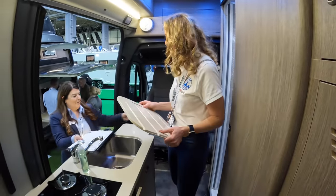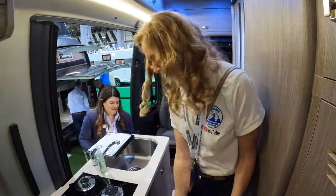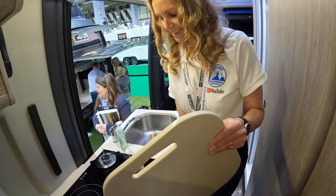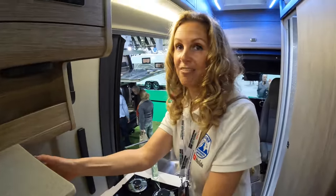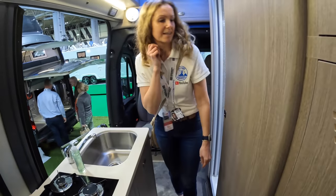And then to put the table back down, so that goes back in there. Yep. Two little push buttons, and then that comes back down. Superb! Great space saver. Love it. Let's get that back in there. It's really heavy with the Corian. It's got loads of storage here.